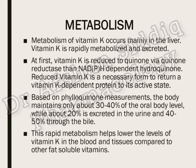Why? If we take it orally, then there must be certain metabolic reactions, and there is a passage which needs to facilitate the diffusion. So 30 to 40% of vitamin K is distributed in the body once it is taken orally, while about 20% is excreted in urine, and the remaining percentage is eliminated through the bile. This rapid metabolic reaction helps to maintain the level of vitamin K in the circulation and minimize it if it is unnecessarily high.